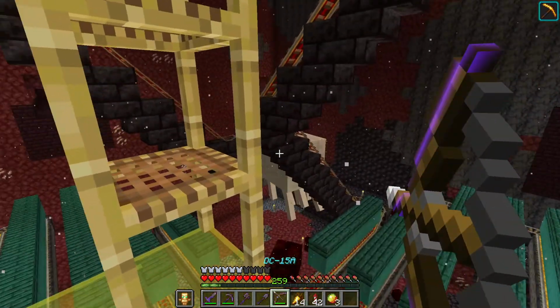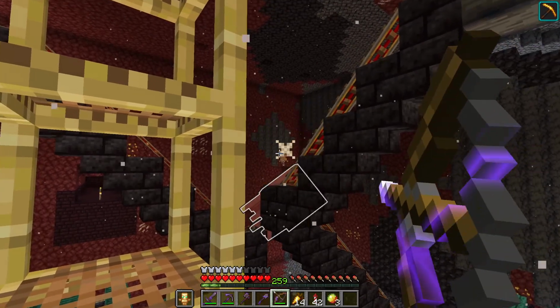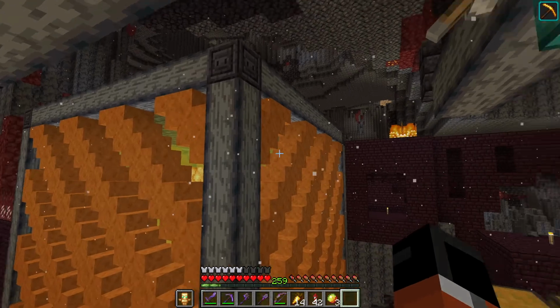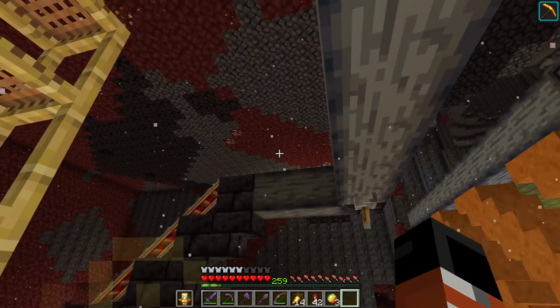Oh my god, there's a ghast. I have not seen one spawn there yet. That scared me so much. Yeah, this place, we probably need to get like a wall around it or something.